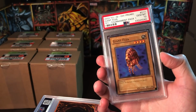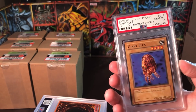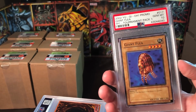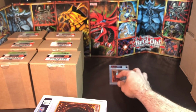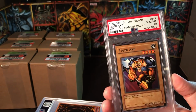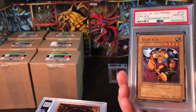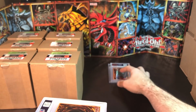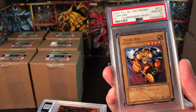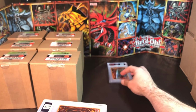Next up we have Tournament Pack 1. Not sure, I think I have all the commons already. So these are mine. All these Tournament Pack cards are mine, and they will be for sale. So this card is for sale. We'll start a for sale pile. Next up, sweet, another Gem Mint 10. Tiger Axe, I've pulled like 3 of these, and I think there's another one here. And I already had one of these graded too, and we got the double 10s, so nice start here on Tournament Pack 1. So both of those will be for sale.